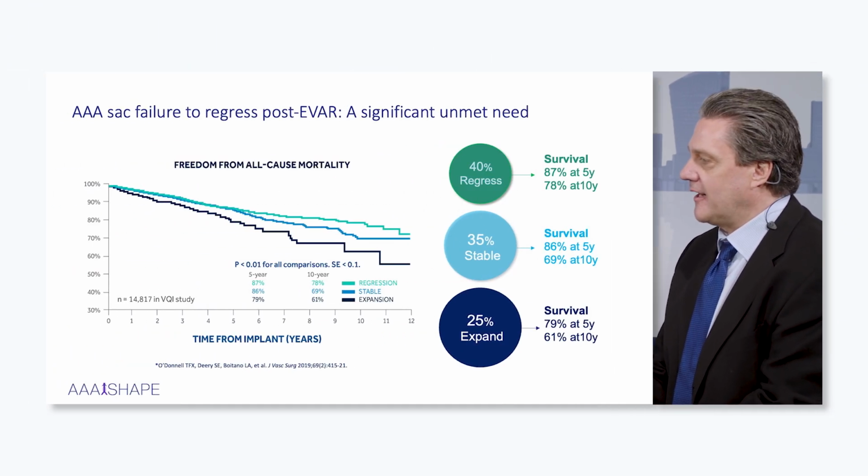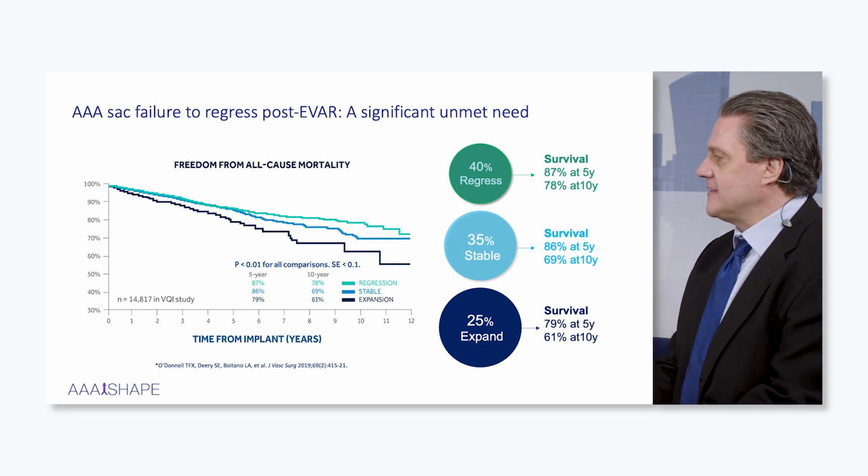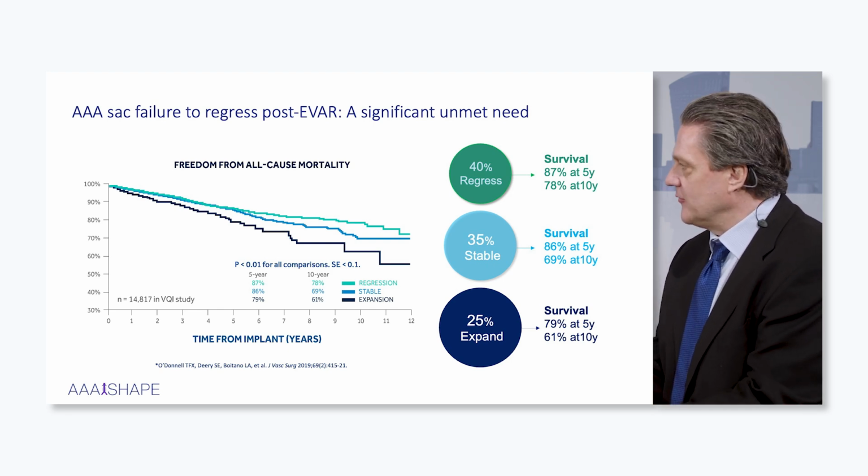So, Dr. Schermerhorn, you presented about the AAA Pivotal Randomized Control Trial. Can you tell us and the audience, can you explain why preemptive AAA sac embolisation makes sense and is needed? Yeah, there's a significant unmet need because more than half of our EVAR patients have failure to regress after the implantation. And that puts them at increased risk for reinterventions, for rupture, and a higher mortality. So any way that we can increase that sac regression rate will lead to better outcomes for all of our patients.